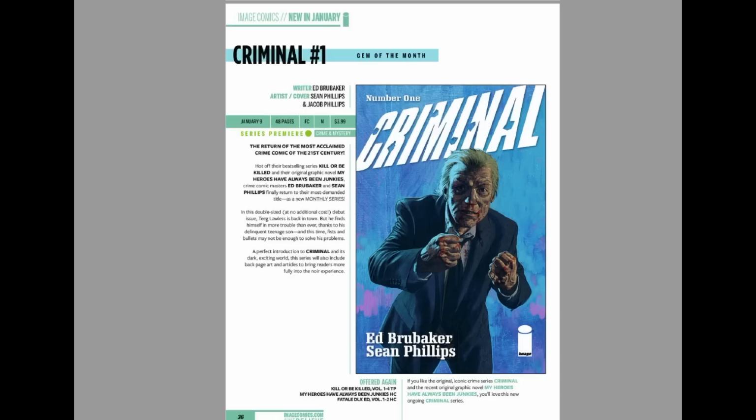Teague Lawless is back in town, but he finds himself in more trouble than ever, thanks to his teenage son. I'm sorry, delinquent teenage son. And this time, fists and bullets may not be enough to solve his problems. This should be a no-brainer for the month. I mean, a lot of the Image stuff that's been coming out.